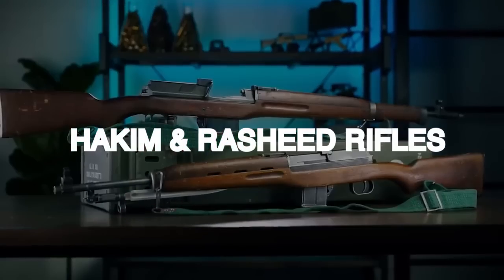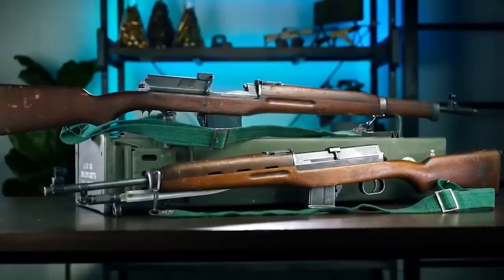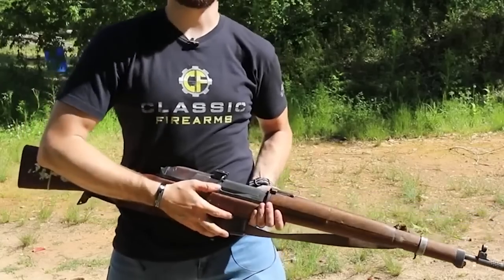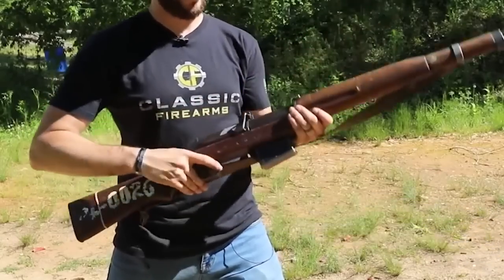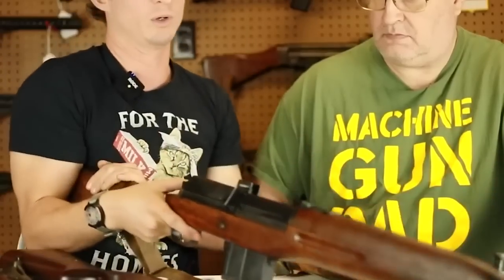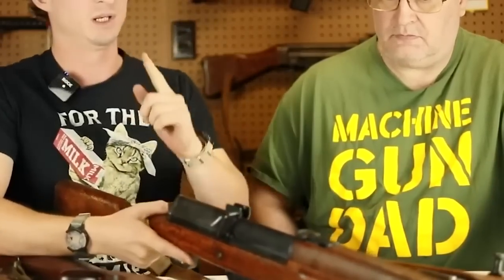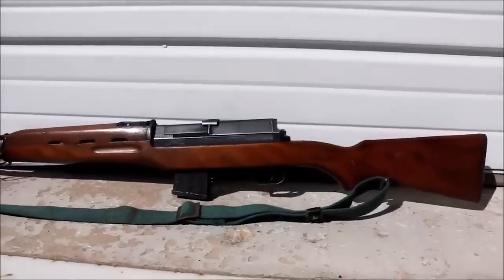Number 9. Hakim and Rashid Rifles, $2,000. The Hakim and Rashid rifles, based on the Swedish Automatikgewehr M42 and chambered in 7.62 by 39mm, were two of the most popular firearms of the 1950s. Egypt, historically not considered a major firearms mecca, was at the forefront of firearm adoption during this time.